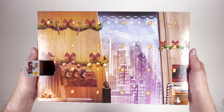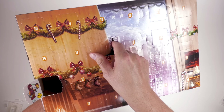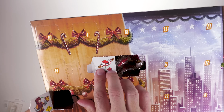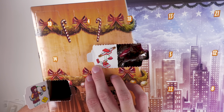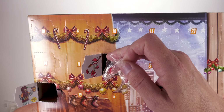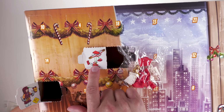After that terrible disappointment, we've got another A-list calendar. This is the Marvel Avengers, and let's see what we've got here. I am tearing it. Let's do that a little bit more gently. What do we have here? Oh, it's red and white and gold. It looks like some kind of ship, but I don't recognise it. To be honest, it's sometimes difficult to tell when they're all broken apart like this.